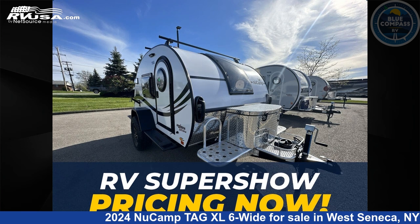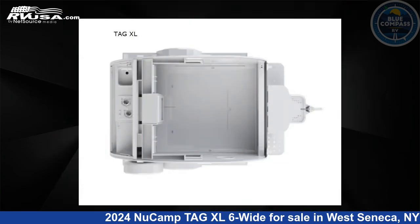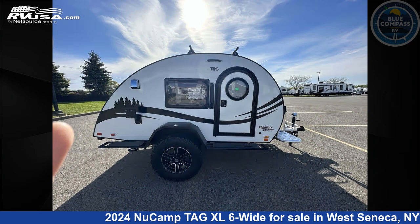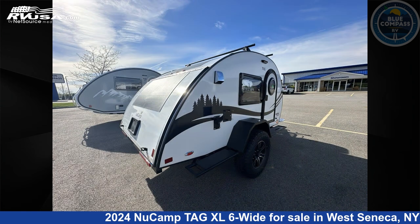This 2024 NuCamp TAG XL 6 wide is a travel trailer RV. It is located in West Seneca, New York, 14224 and is offered for sale by Blue Compass RV Buffalo.